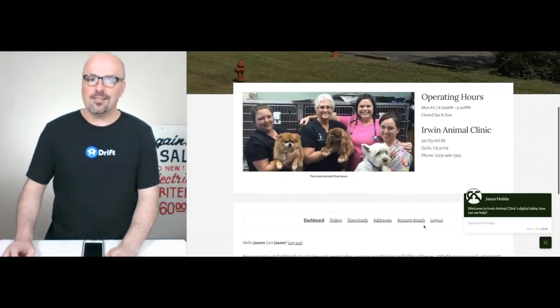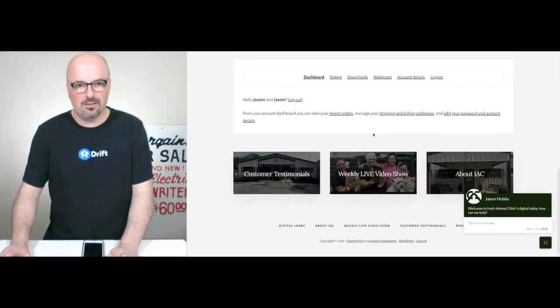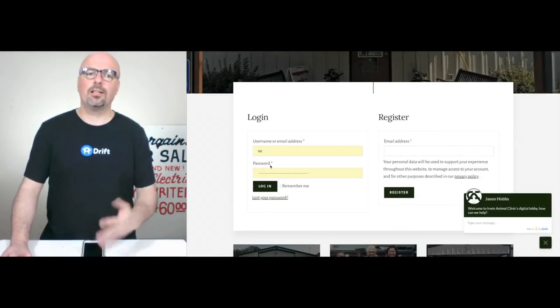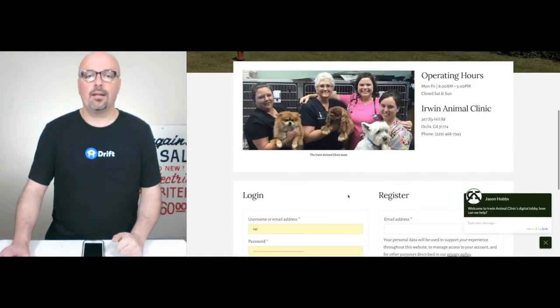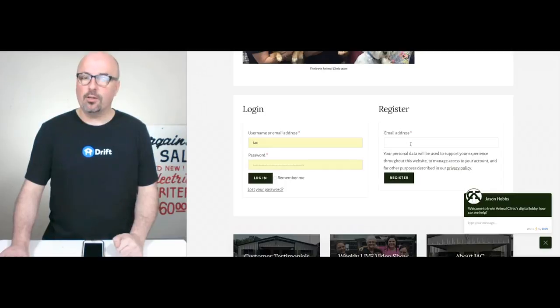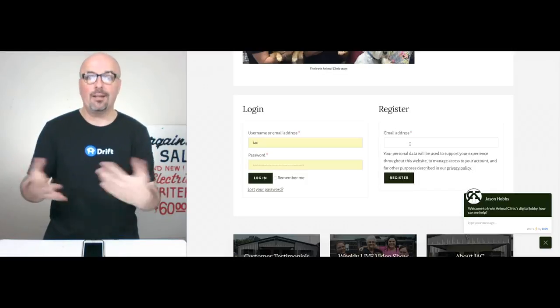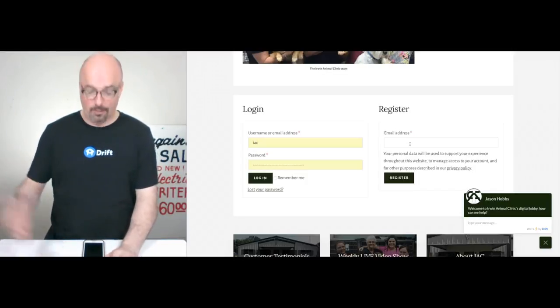So this is the homepage. It's all built around the homepage. And for some reason, I'm still logged in. What I really like is, number one, on the homepage, if you're not already a member, or you haven't already introduced yourself to the lobby, they're going to ask you to do it. And all you have to give them is an email address, right?